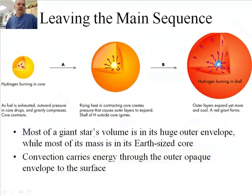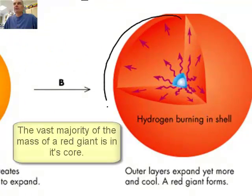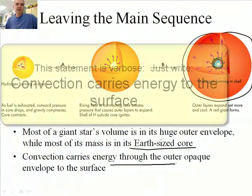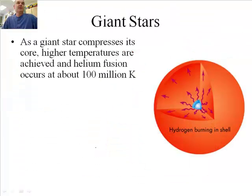All right. So most of the giant star's volume is in its huge outer envelope, while most of its mass is in the core. Now that's actually an important thing to note. This is where its volume is, but if you were going to weigh it, I don't know the number, but let's say 90% of its weight is right there in the core, producing that energy. Convection carries energy throughout the opaque envelope of the surface. It brings it to the surface, okay? It carries energy to the surface.